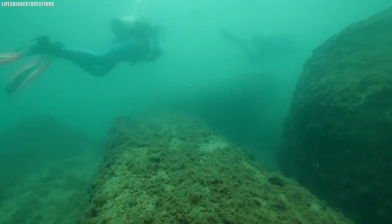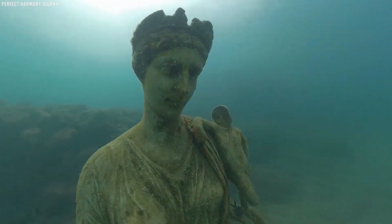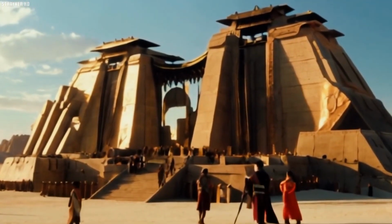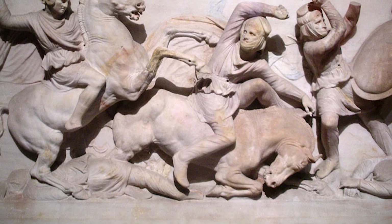and rising sea levels. While Baiae offers a glimpse into the luxurious lifestyles of Roman elites and their architectural innovations, Cleopatra's palace tells a different story. It gives us a rare window into the final days of the Egyptian pharaohs and the Ptolemaic dynasty's efforts to blend Egyptian and Hellenistic cultures.